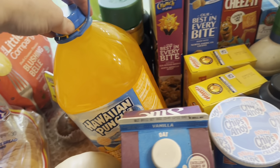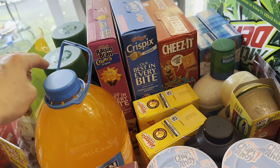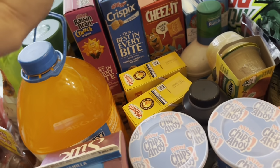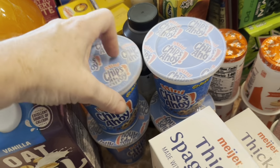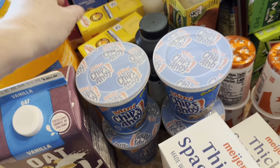Got a thing of Hawaiian Punch, orange. Two coffees. I haven't been drinking as much lately, so I just got two instead of three. I got four of these because instead of like $1.30 something, they were $1, so I thought I'd get them just for snacks.